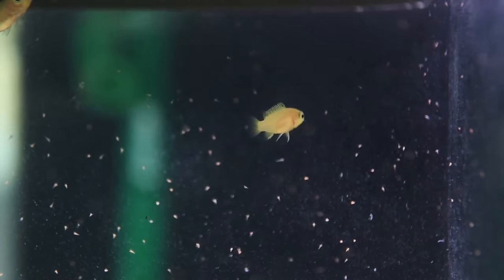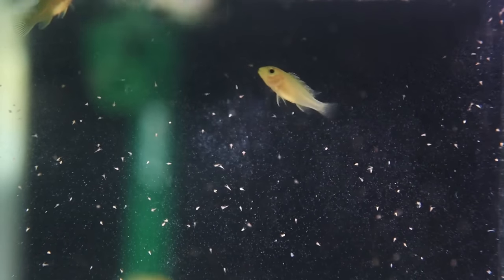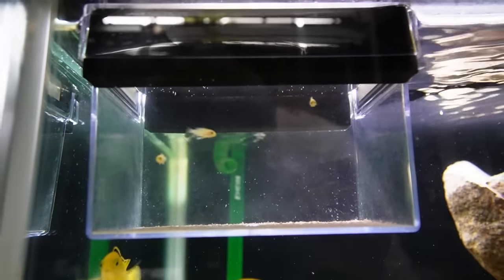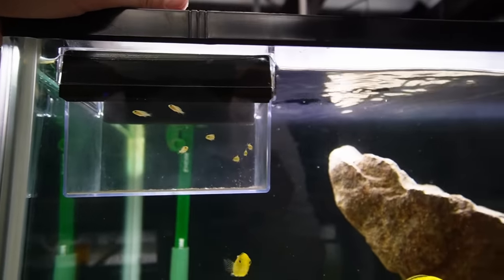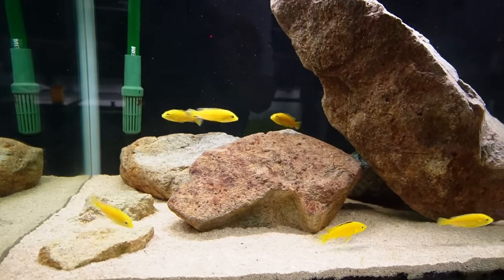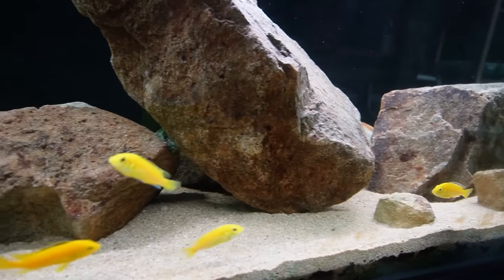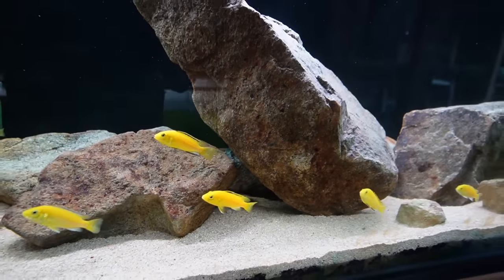I know that's not a lot for African cichlids, but these fish are still not fully grown, and they're still quite small, so getting 7 from that one was really nice. And you can see they've been growing up slowly in here and starting to put some color on. So really happy with these guys and enjoying having African cichlids. Yeah, look at them. They really use these rocks well, and I think they like this tank.